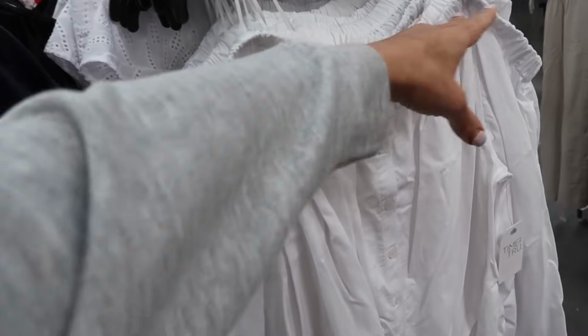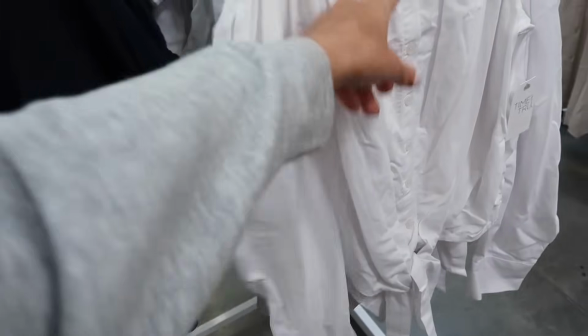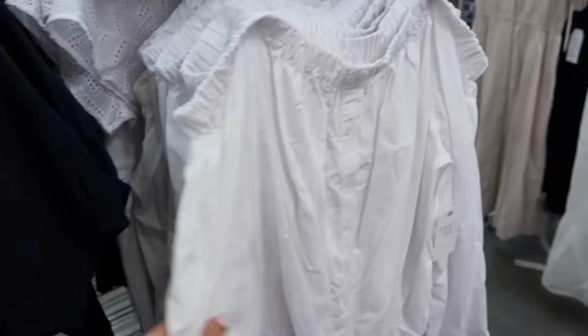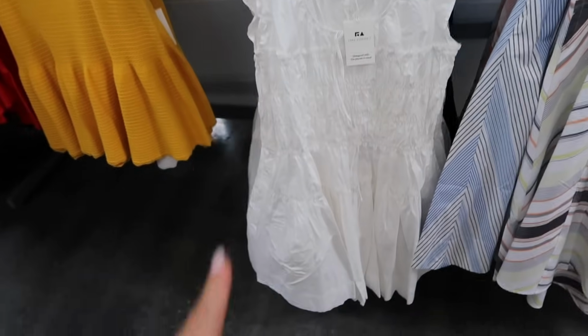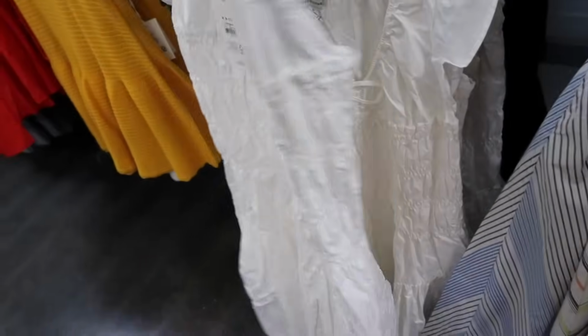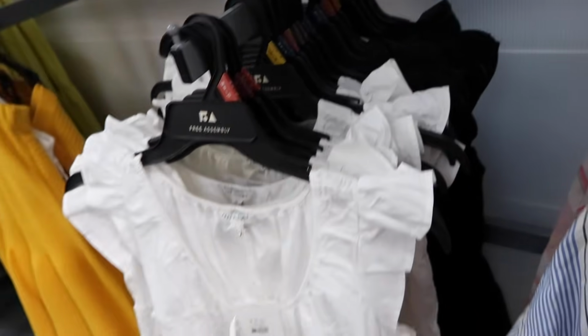The tops from Time and True have that elastic, long sleeve with the little button, full button down, this little tie detail, same fit through the back. And these are going to be $16.98. Also a new dress from Free Assembly. So this one has that scoop neckline, flutter sleeve, smocking, flowy fit through the front and the back. In the white, also comes in black, and they're $28.